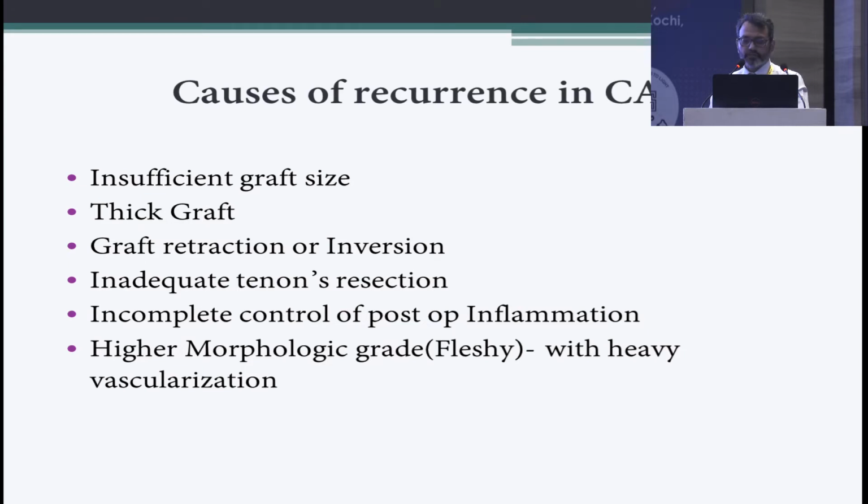The causes of recurrence in conjunctival autograft, the gold standard technique, are insufficient graft size; if the graft is thick, graft retraction or inversion happens; inadequate Tenon's resection; incomplete control of post-op inflammation; and, to start with, a higher morphologic grade, a very fleshy and very vascular pterygium.